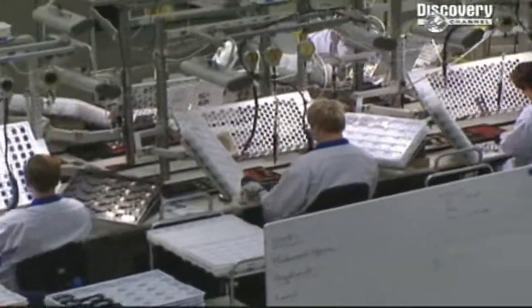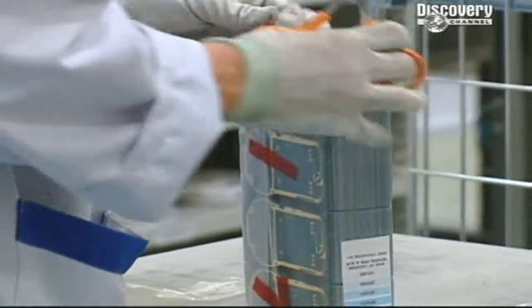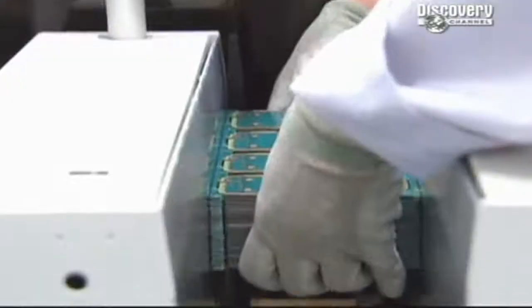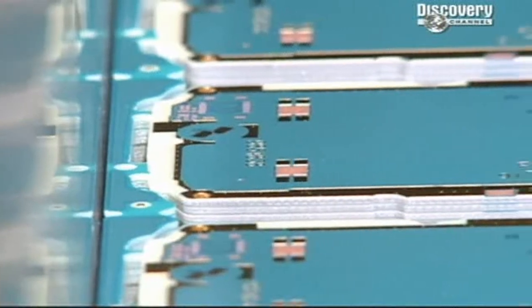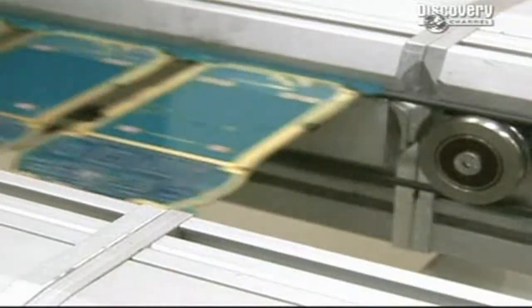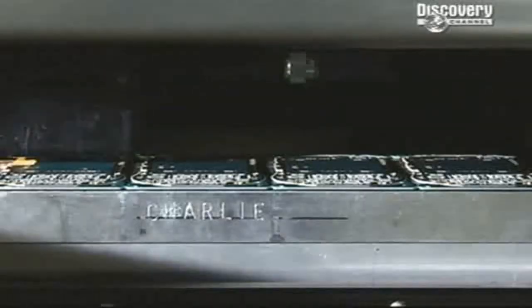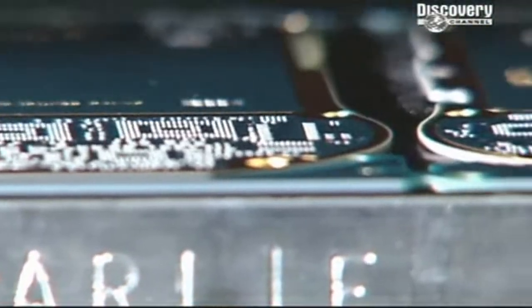The problem for companies like Nokia is how to fit more and more functions into a smaller and smaller space. The solution lies with the circuit board. First, blank circuit boards are sent along a 30-meter conveyor belt. The mounting machine has the job of fitting hundreds of electrical components onto each circuit board.